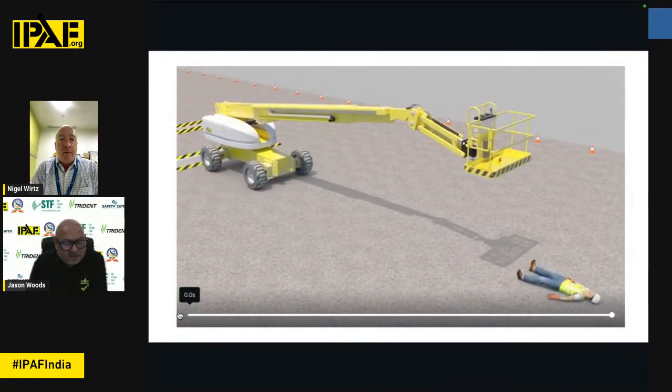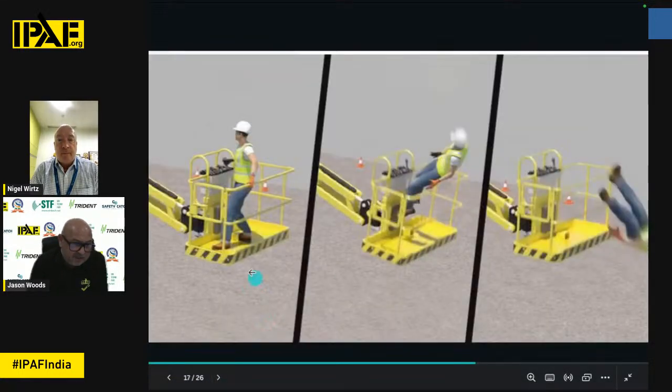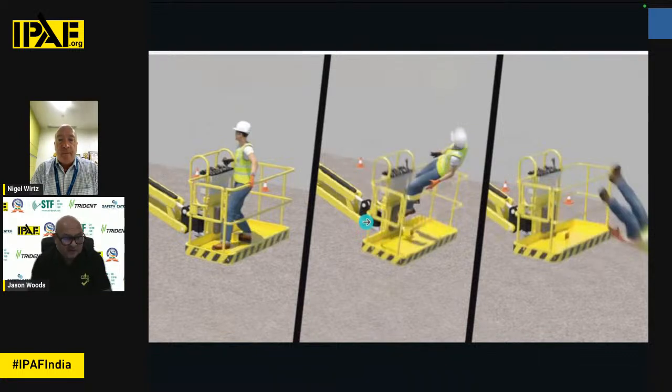There's two things to look at there, Nigel. One, that he doesn't have PPE on, naturally he's coming out. And two, if the lanyard of the safety belt, as we call it in India, is too long, and if it's 1.8 to 2 meters long and is clipped onto the handrail, then we have a position where the person is hanging. And then we've got to think of another rescue plan.